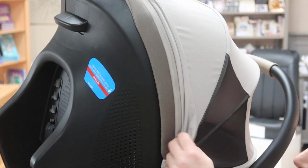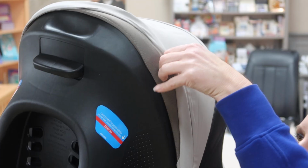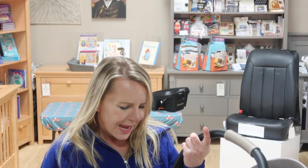So if we did want to remove the canopy for washing, we would unzip that from the rest of the product. So all of the pieces are removable, washable, and can be dried in the dryer. That is something that they're very proud of. The other thing is that this material on it is going to be flame retardant free, and I'm pretty sure it's made out of recycled pop bottles.